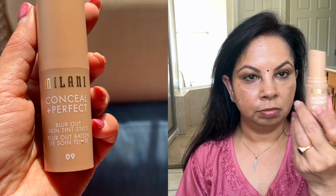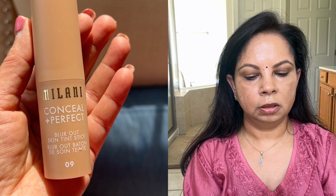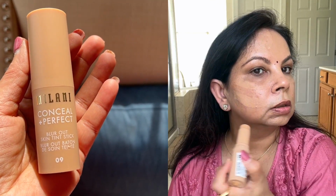Okay, so now on my left, I'm gonna go with the Milani stick. Again, same thing. It's a stick formula. So I'm just gonna go ahead and apply that.